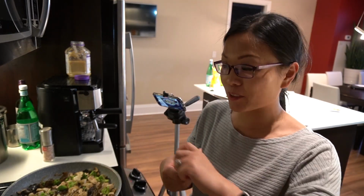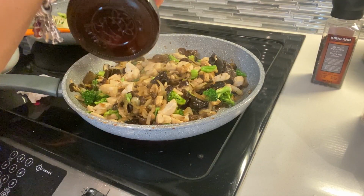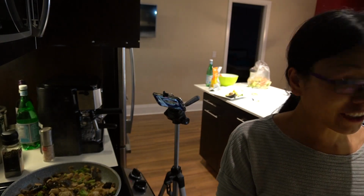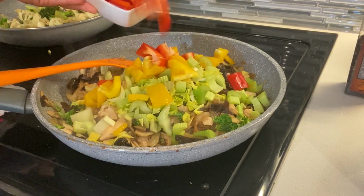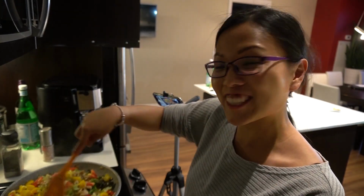It tastes really yummy with the sesame oil. The sesame oil is very strong. You don't need to add too much. All right, lastly I'm gonna add the celery and the peppers. I like it when they're a bit raw, that's why I add it at the end. Let's just mix well, let it cook for 2 minutes and we're done.